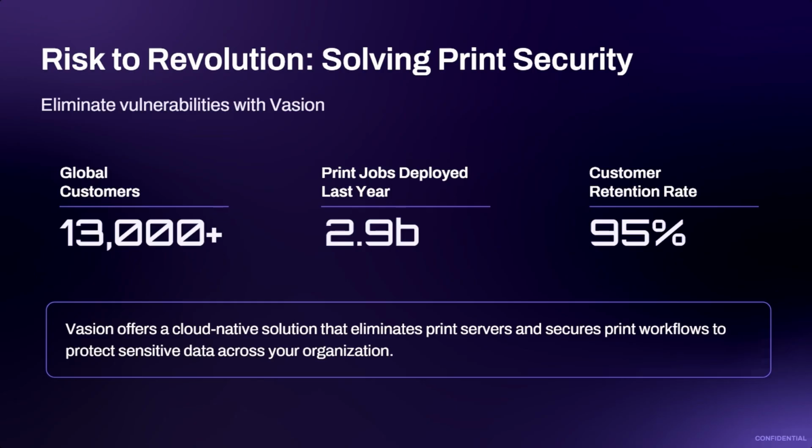Now, since then, we've helped 13,000 customers manage their printers without a single print server. Last year alone, we helped those customers manage and gain visibility into 2.9 billion records, 2.9 billion print jobs. And we maintain, even after 15 years, a 95% customer retention rate.